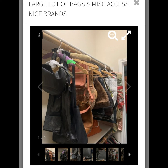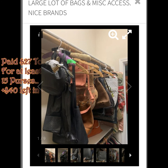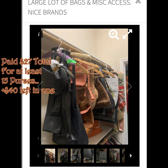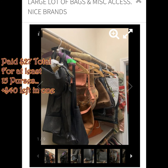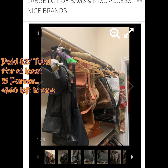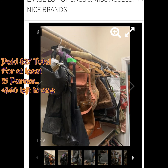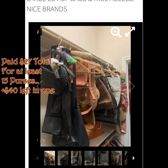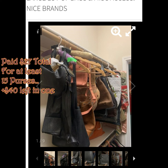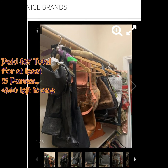This lot is a lot of many bags and purses at this really nice house, and I think my husband is the one that really wanted to bid on this, so he did. It was only $27 for all these bags, and some of them look like good brands, even though I'm pretty ignorant to them. So we just figured it was worth it. They look like they were in great condition, and it really has been a money maker for us.